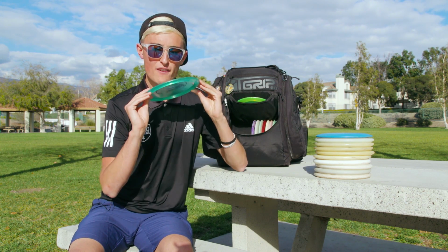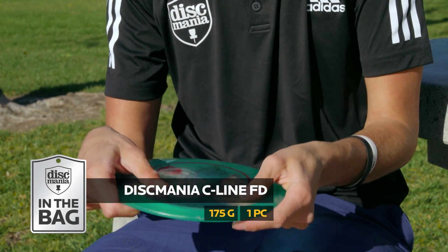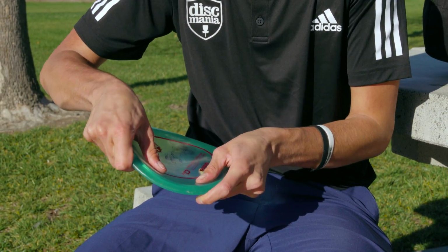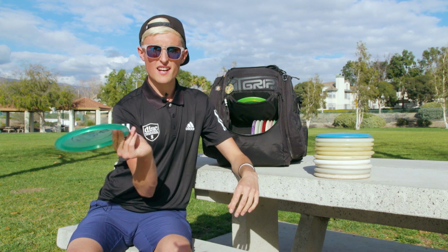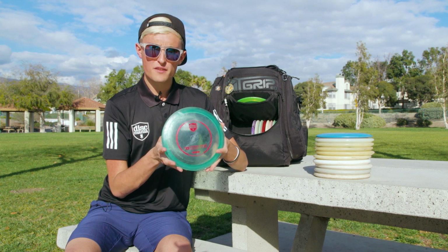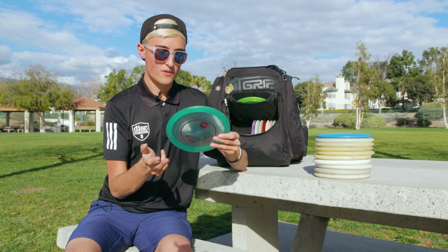Besides the D-Line FD, I have a C-Line FD. This comes out in kind of touchy situations where maybe I have a tailwind, woods, just really controllable, understable. I can throw it with a fan grip, little forehand kind of touch shots. Basically just a utility woods disc. It's very comfortable to have in the bag. I know if I need this specific shot, I can go to the FD.